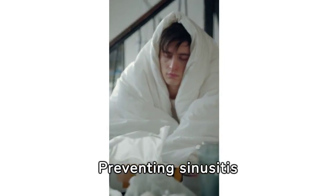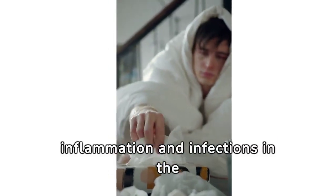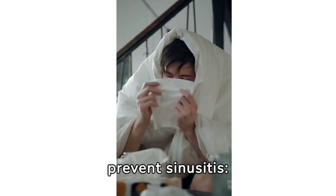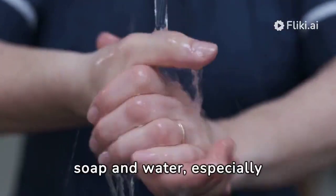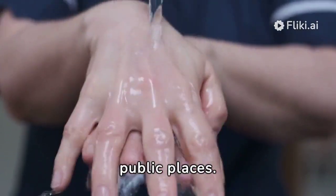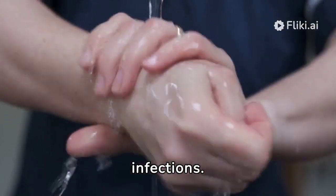Preventing sinusitis involves taking measures to reduce your risk of developing inflammation and infections in the sinuses. Here are some tips to help prevent sinusitis. Maintain good hygiene. Wash your hands frequently with soap and water, especially before eating and after being in public places. This helps prevent the spread of germs that can cause sinus infections.